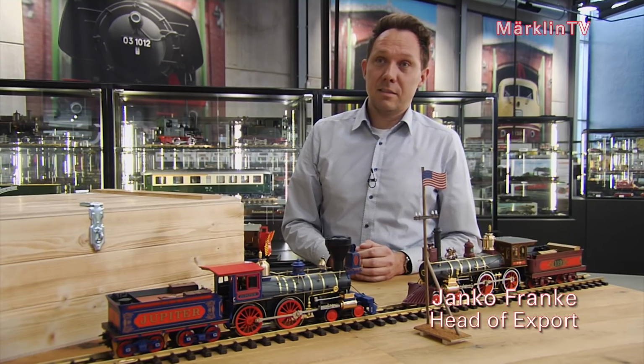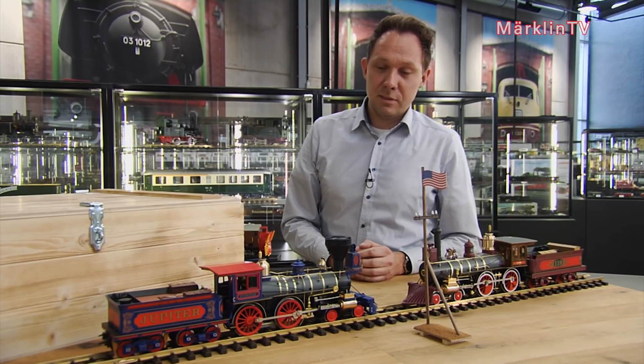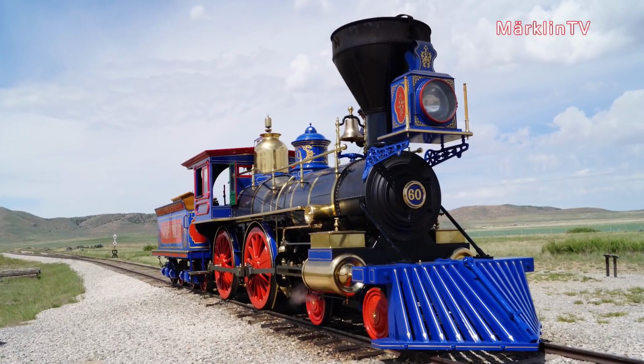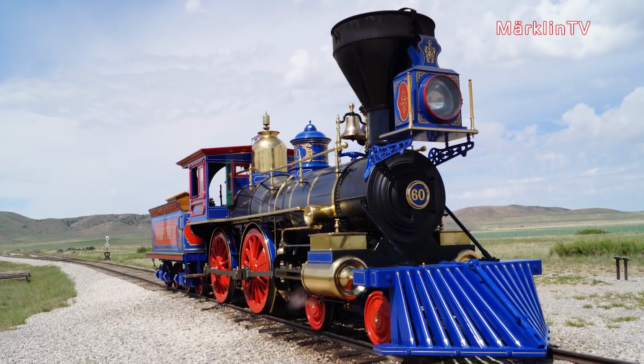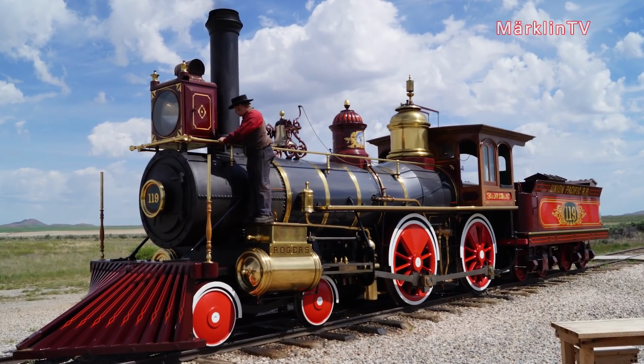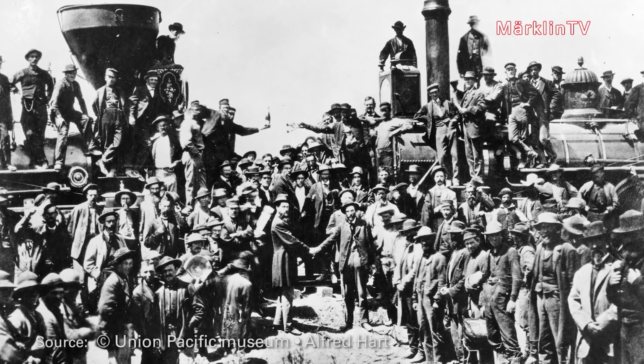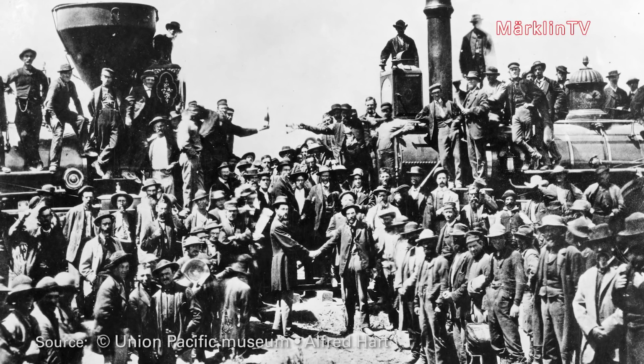On the occasion of this anniversary, we are offering 2 LGB models depicting the stars of that era, the Jupiter and the 119, which traveled to the Promontory from each direction to celebrate the completion of the railroad. Both models will be packaged in a wooden box reminiscent of an ammunition box used during the construction of the railroad. This makes for a secure package, but also evokes the spirit of that bygone era.